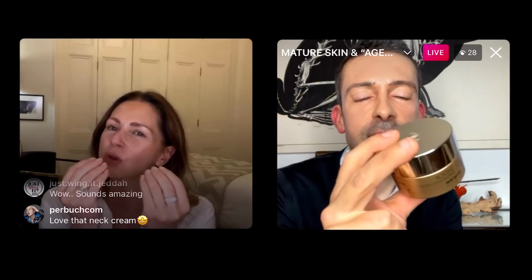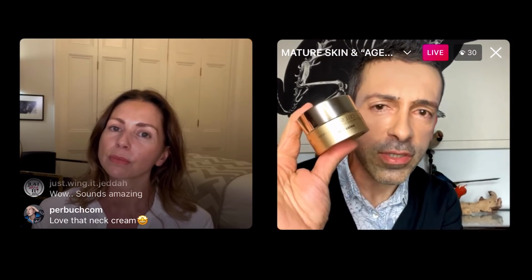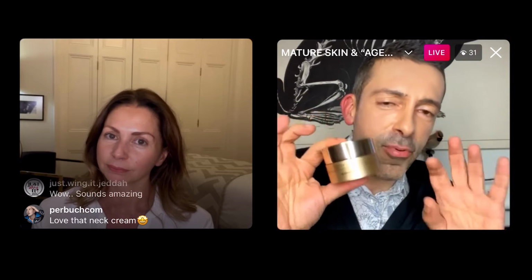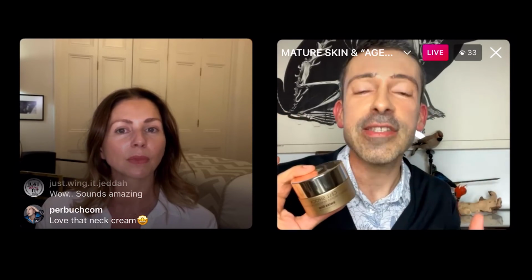It feels slightly watery with its hydration. So guys, for those of you who are curious, this is Cell Shock Perfect Profile Remodeling Cream. I will elaborate a little bit on the ingredients, but I'm sure everybody's curious: how do you apply a neck cream? Is it from top to bottom, bottom up? What is the right gesture?